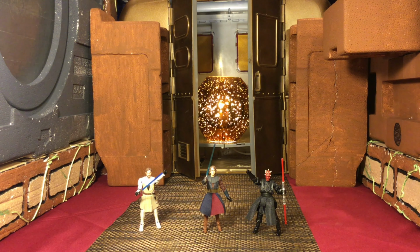Just some slight gripes, mostly with Anakin and the fact that there's no placement for the extra hilt, the unlit hilt, and not too upset about the face sculpt. At certain angles, it really does look like Anakin, and I think straight on, that's where you kind of run into some issues with the likeness on that particular one. The likeness on the other two are absolutely great.